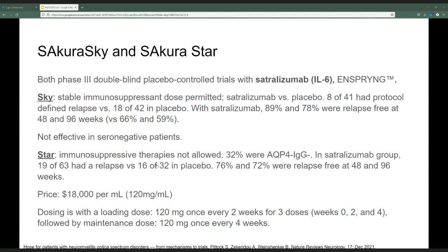Moving on. There were two trials that I'll talk about real quick, SAKURA SKY and SAKURA STAR. These are both phase three double-blind placebo-controlled trials with satralizumab, which is called ENSPRYNG. To try to get through this page of words, essentially in SAKURA SKY, concomitant use of a stable immunosuppressant was permitted with these patients. There was satralizumab versus placebo.